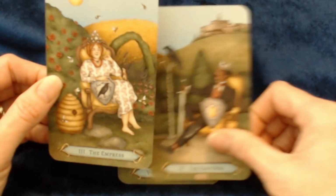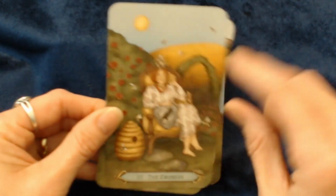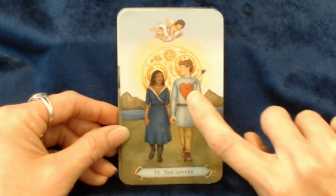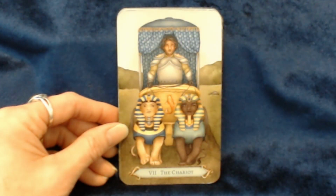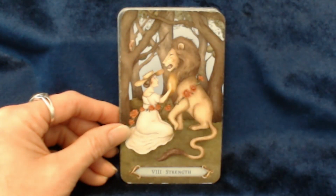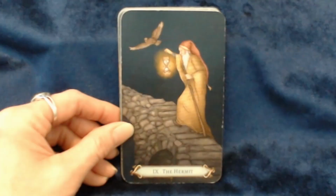Let's look at the Emperor and the Empress together, cards 3 and 4. Look how that forms one full picture. I love that. Now note a lot of the symbology that they've incorporated into their deck, or the Hierophant. They've got hearts, which symbolize all kinds of love here in the Lovers. Look at the Chariot and how this one Sphinx is giving you a little conspiratorial wink. I love that. Strength comes in as card 8. We've got the little mouse up here symbolizing courage.